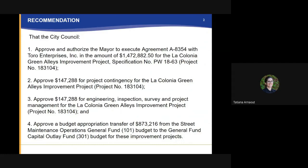And finally, number four, to approve a budget appropriation transfer of $873,216 from the Street Maintenance Operations General Fund 101 budget to the General Fund Capital Outlay Fund 301 budget for these improvement projects.